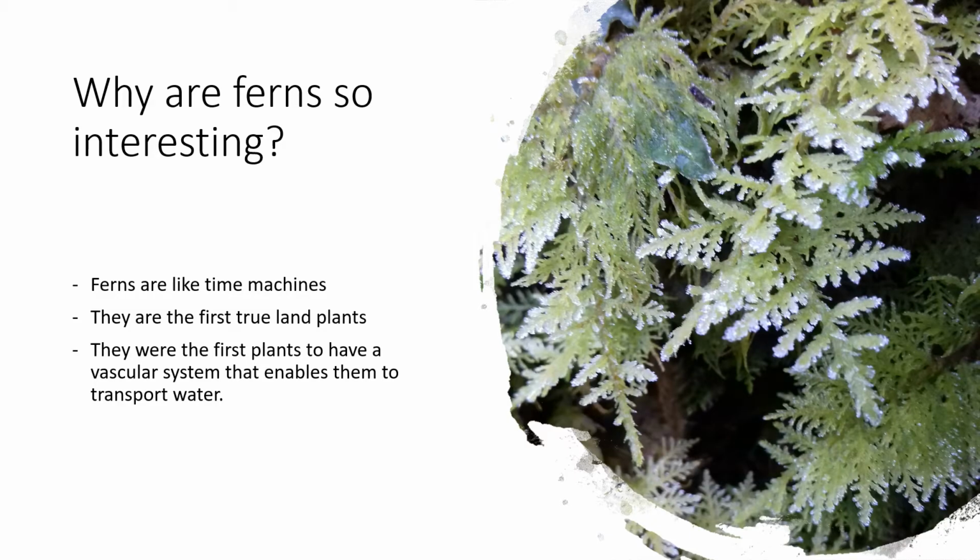There are many reasons why ferns are particularly interesting plants to look at, but for me, one of the big ones is that ferns are a bit like time machines. Looking at a fern is like looking through over 300 million years of the Earth's history. That's how long ferns have been on our Earth, and to put that into some kind of perspective, there is records of early humans from just 7 million years ago. So ferns predate humans, they predate flowering plants, and they even predate the dinosaurs.